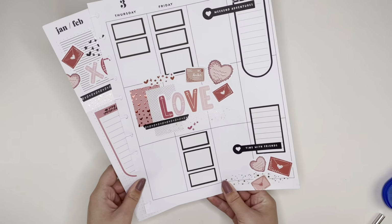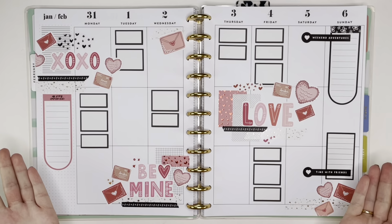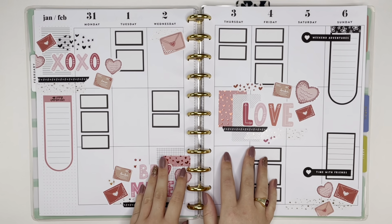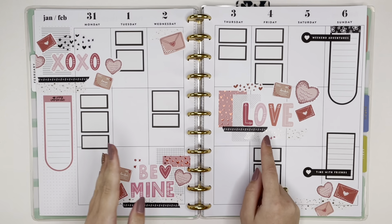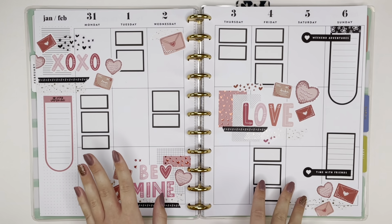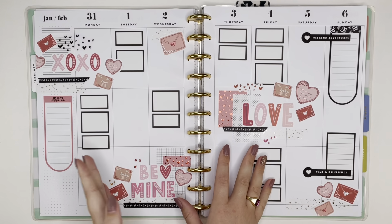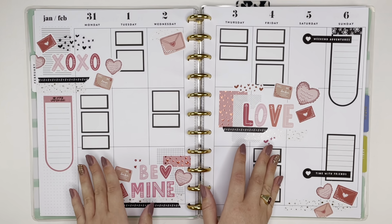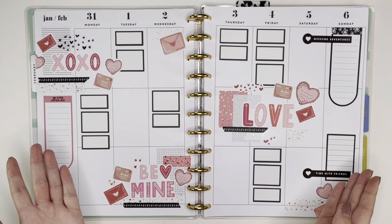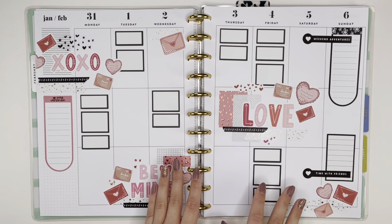So I'm going to go ahead and pop this back onto the discs. And there you have it, my Valentine's Day love letter spread. I guess I'll call this my love letter spread because it has both Create with Mandy love letters and then the love letter sheet from my own shop. And I think that's what I also called my currently page, but it made sense because it also had these stickers from my own shop. So, okay, we're going with it. That's the theme for this week.